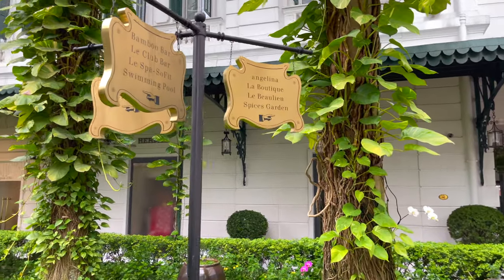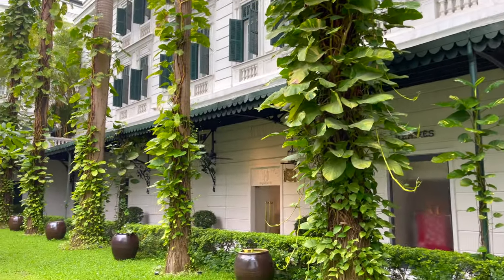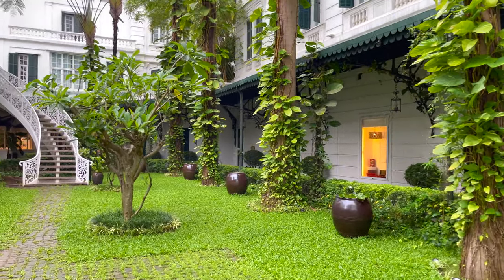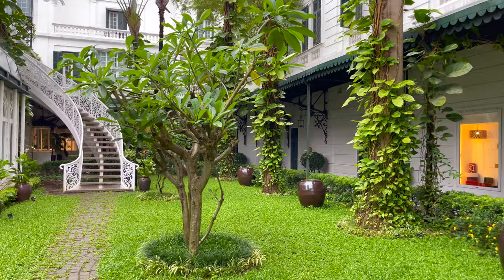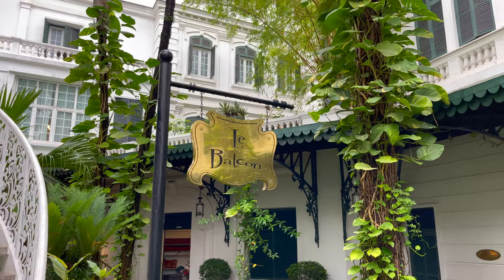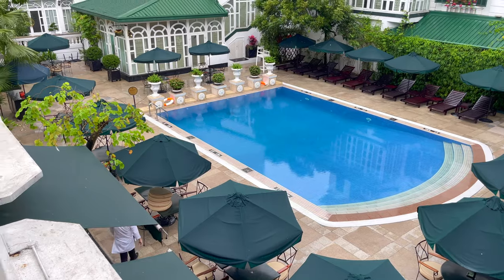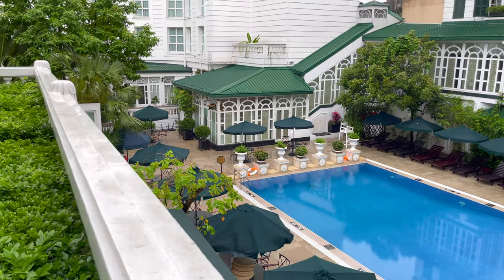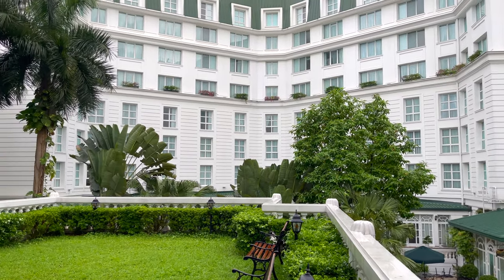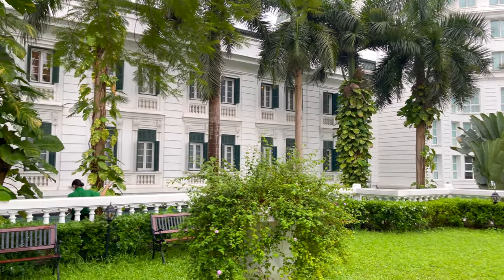One other hidden in plain sight feature of the courtyard is Le Balcon, which sits atop Le Club Bar and is an added space for events and the like. Straight ahead is the newer upper wing, with the Metropole wing to the left, right, and behind us. The easiest way to orient yourself is to just look for the dark green shutters and you'll know you're at the Metropole.